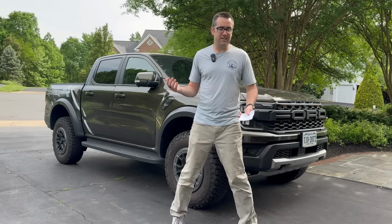Hands down the best of the vehicles I've owned all around. Obviously the M3 is more fun on a track. The Jeep, if you're going to go rock crawling, is a little bit better. I mean, I guess it's only better on paper.